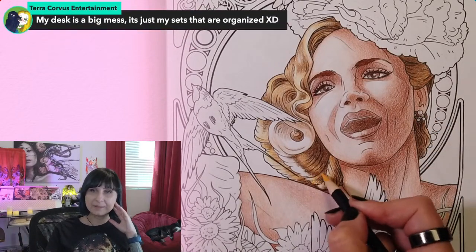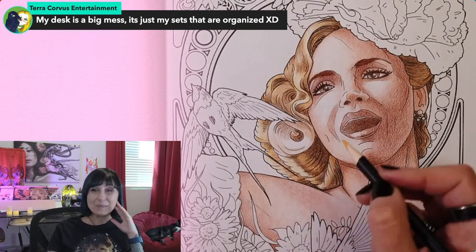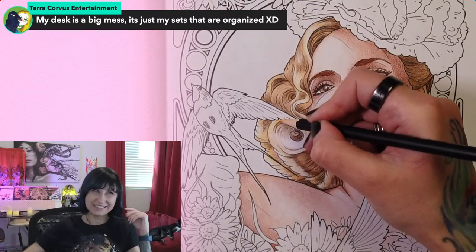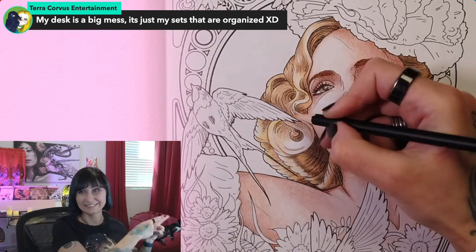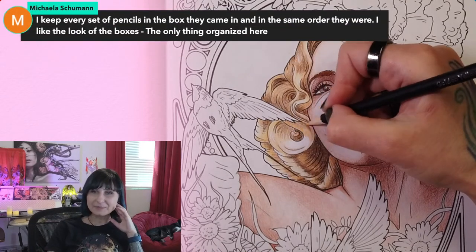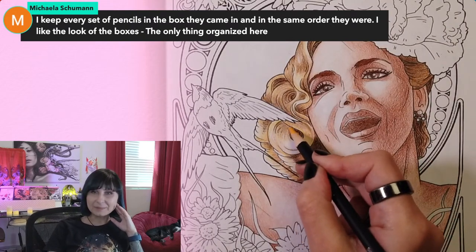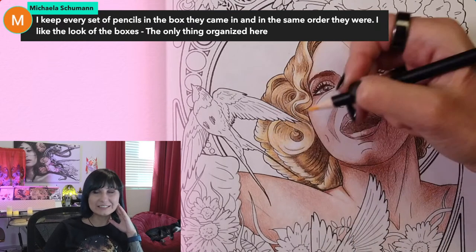My desk is a big mess. It's just my sets that are organized. My desk is usually a big mess too. I just clean it up for the show. Actually, just wipe everything off to the side and make this area behind me pretty. But you guys should see that side of the room. That's why the camera is not pointed that way. I keep every set of pencils in the box they came in and in the same order they were. Oh my God, that would drive me insane. I like the look of the boxes. The only thing organized here. Yeah, I love the look as well, but it just doesn't work.